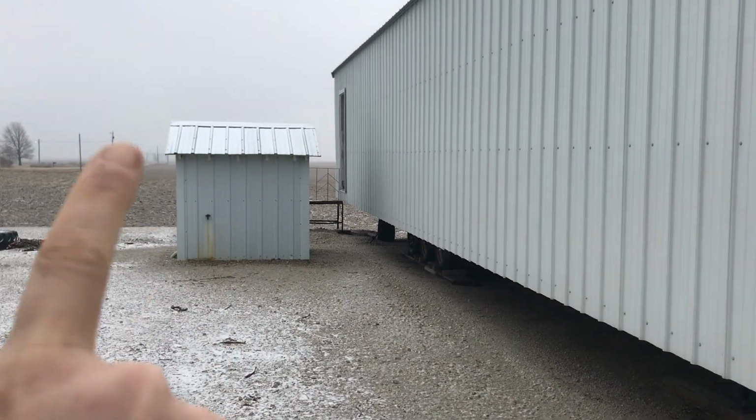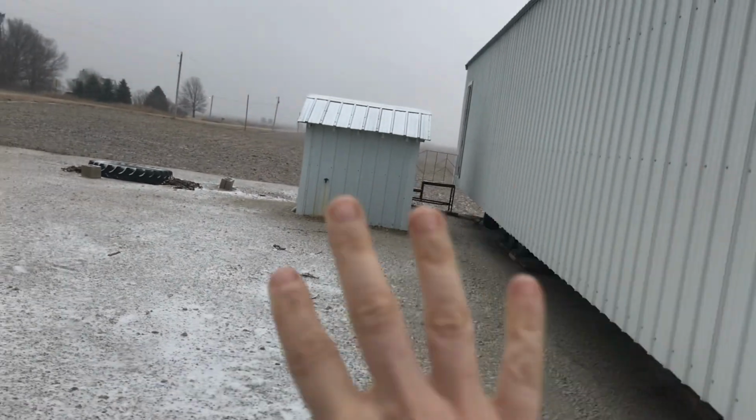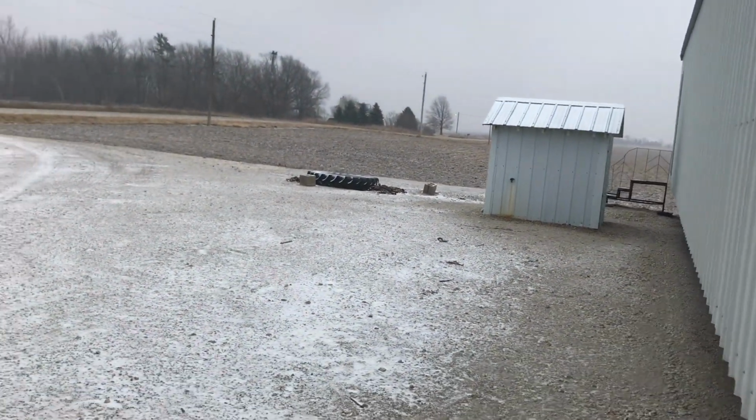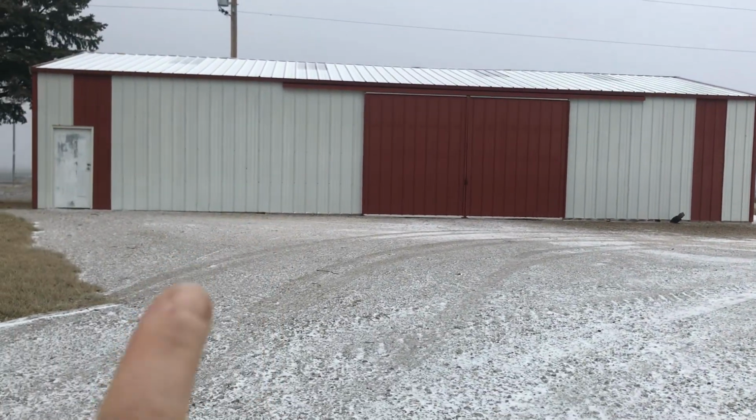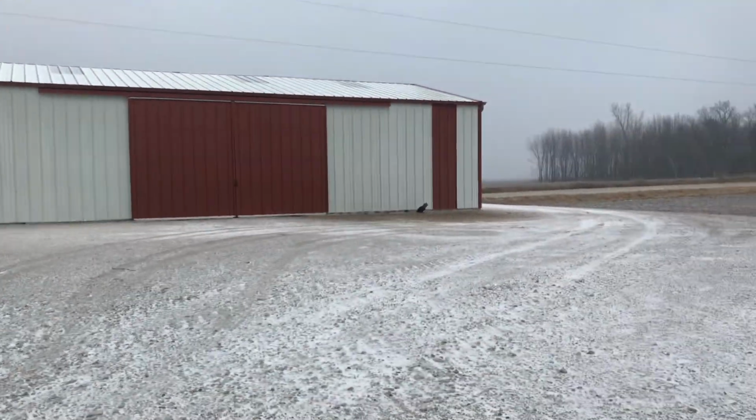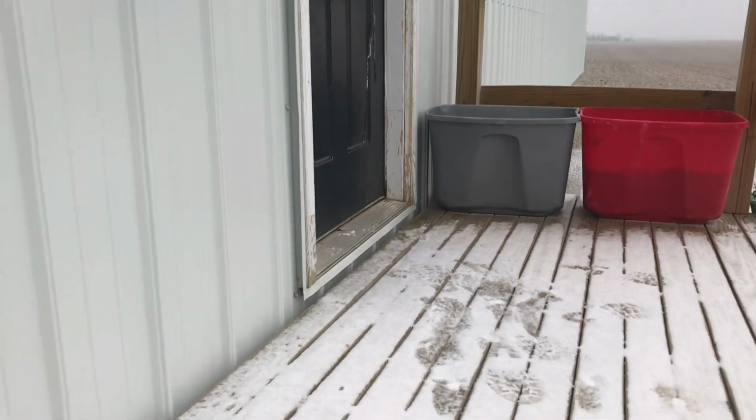That is the well house. That's where the water comes from. We pump it in through there. That's been winterized, so we will deal with filling up later on. That red and white shed we use for storage, so we store things like frass, extra bins, extra waterers, stuff like that.